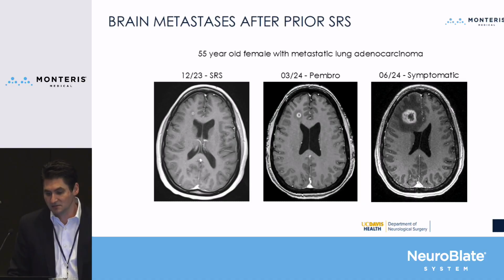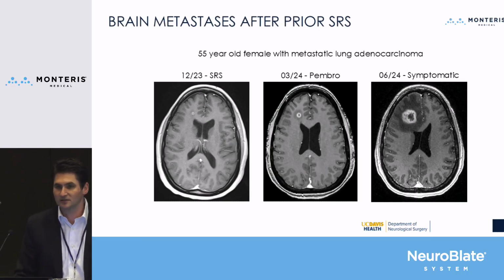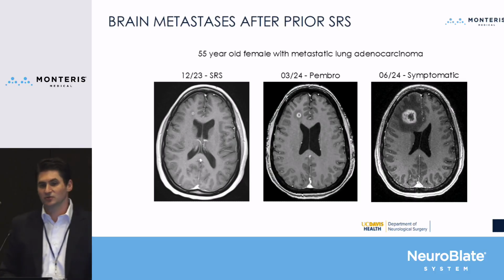And this is pretty typical. We get a nice ablation, and then over the course of several months, the lesion involutes, and pathology on this demonstrated that this, as you would expect, was radiation necrosis. But now I'll pose some cases to you.